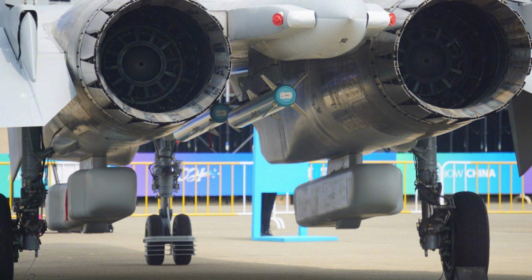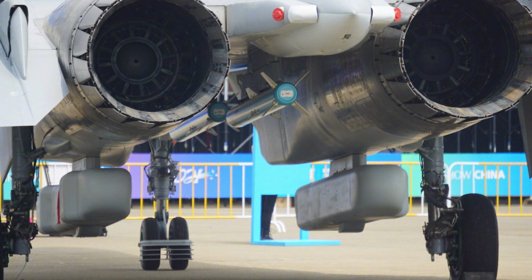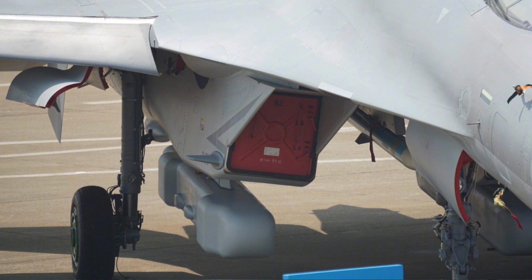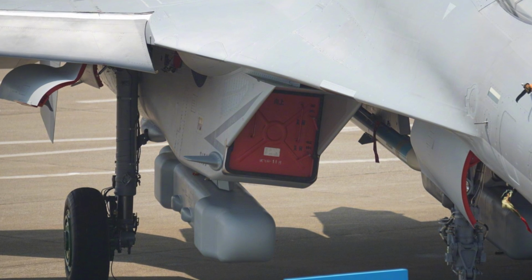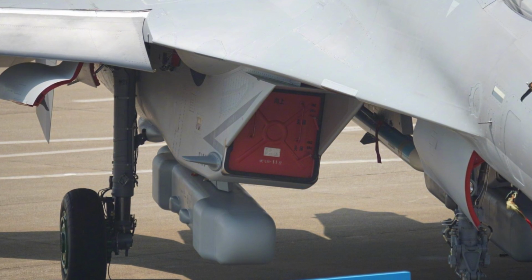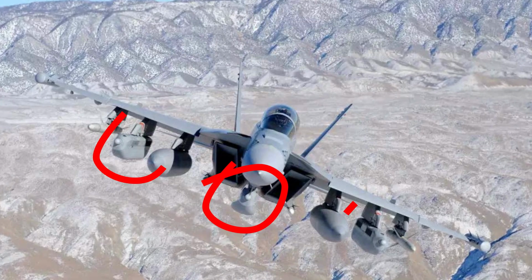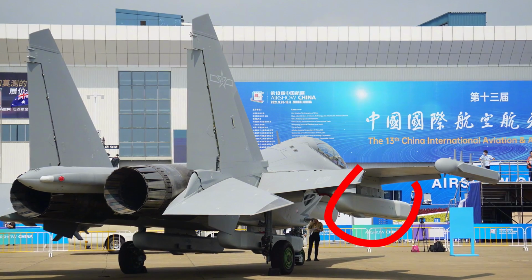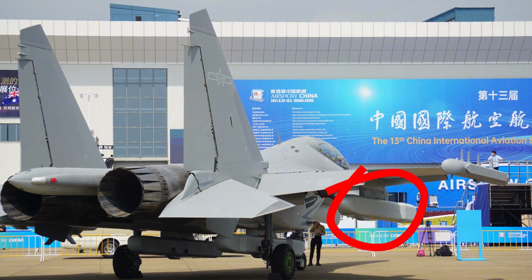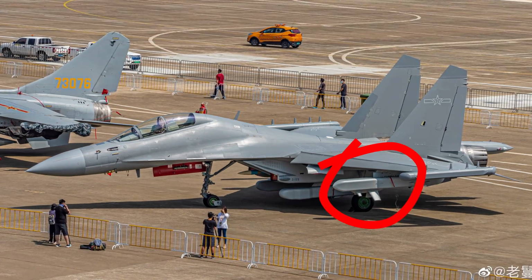2 large jammer pods under its intakes seem to be covering the area 360 degrees around the plane. They most likely serve to jam the low or medium bands, meaning targeting or early warning radar bands. The US Growler, for comparison, uses a single centerline low-band pod and 1 medium-band pod under each wing. The Chinese plane uses 2 different pods under its wings. Those are likely to be jammers for additional bands or perhaps even additional electronic signal-gathering pods.